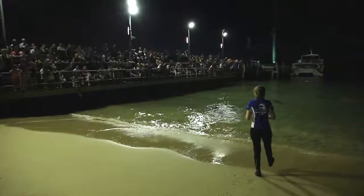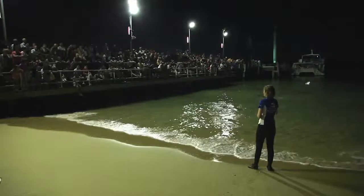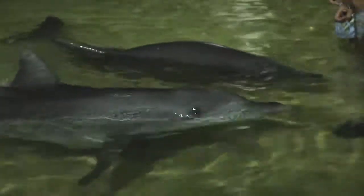What about that trust? It's obviously a special bond. How do you nurture that? Definitely. Just the way that we run the program, we have very strict procedures that we make sure everybody abides by, and also all the dolphin feeders, we all love the dolphins. And I'm sure they know that as well. Got any favourites? All of them.